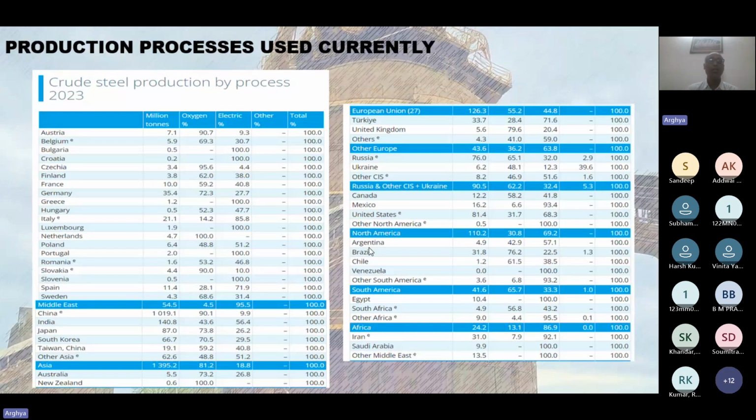Now coming to production, process-wise, what exactly is going on? All the countries' data has been taken from the World Steel Association. Mainly in European countries as well as the Middle East, production is through the basic oxygen blast furnace route, and some production is through the electric arc furnace and induction furnace route. This picture shows why we need to shift from the BF-BOF route to the electric arc furnace route. I'll come to that later.